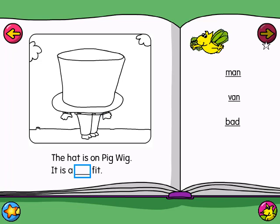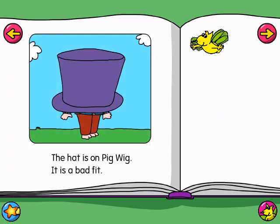The hat is on Pigwig. It is a bad fit. Great job! That's just right!